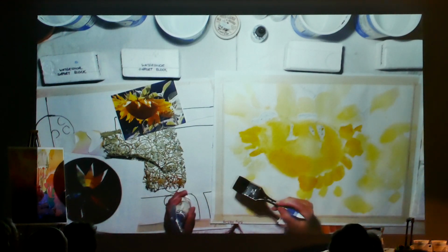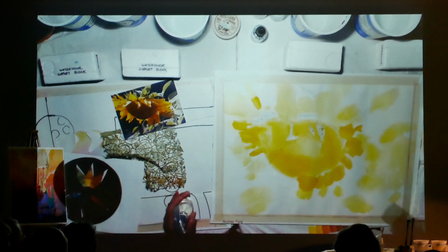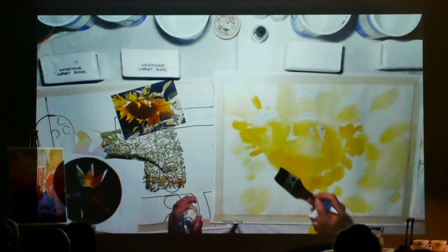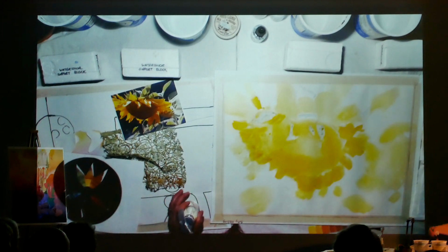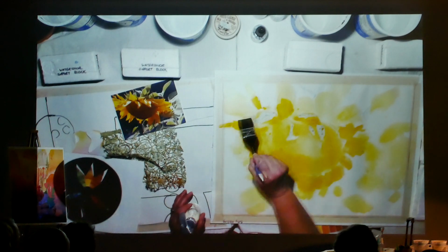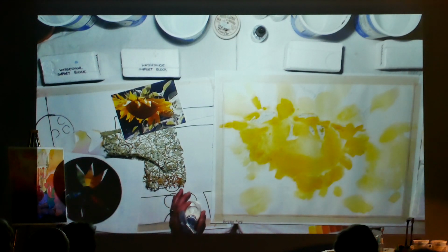And of course this paper is going to take quite a while to dry, and I wouldn't be able to dry it fast enough for you to see the next step if I was to work on this. So I've got one that's already dried, so you're going to be in good shape. All right, so got the oranges going on. Oh, it's yellow orange. It's a warm yellow, but it does read more orange. Although up there, it's looking pretty yellow.